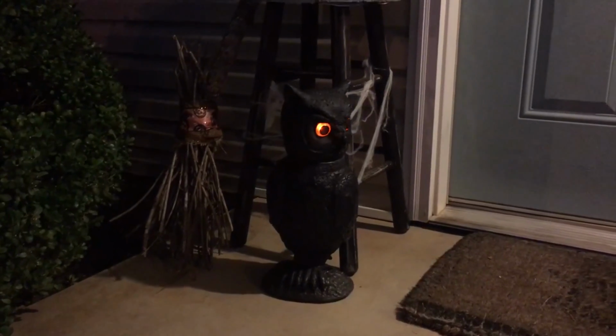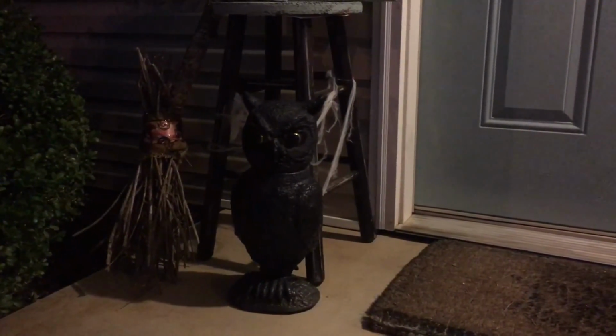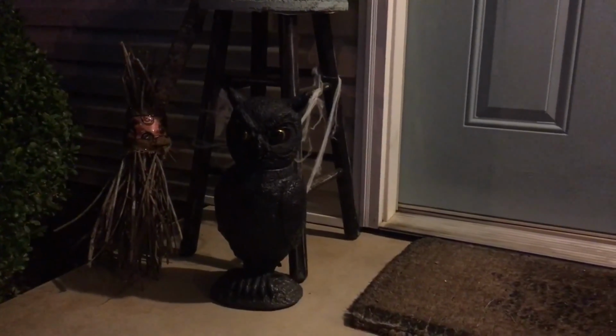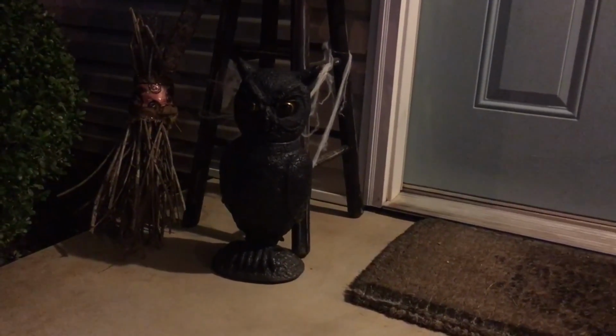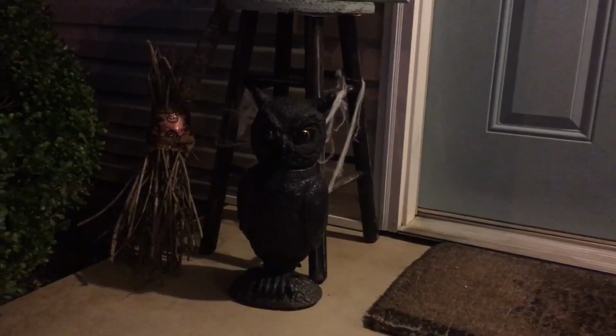The owl is clearance from Target. He ended up costing us about $7 the day after Halloween, which was a pretty good deal. And he is a motion sensor animatronic thing, so the trick-or-treaters love him. I'm sure my neighbours hate him.